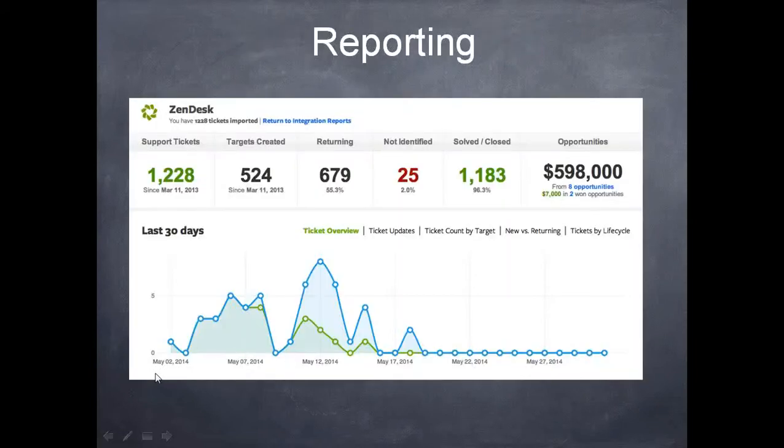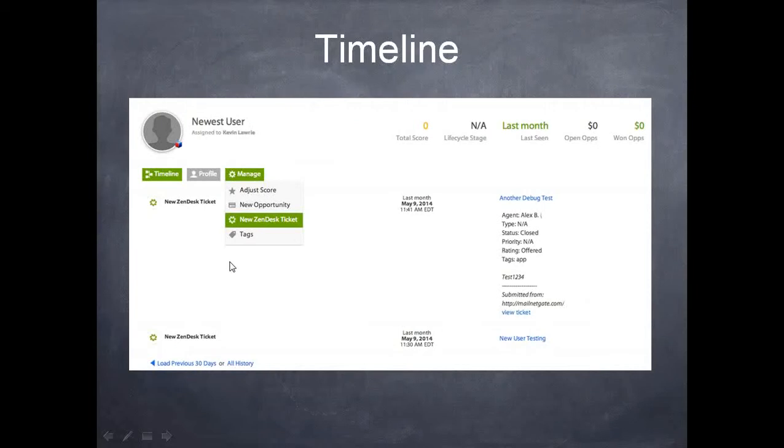From this screenshot, this is the broad overview you get when you go to the integration report of Zendesk. In the demonstration, I will come back to this. This is also a screenshot of the timeline record profile. As you can see here, you can see the support history of this record.